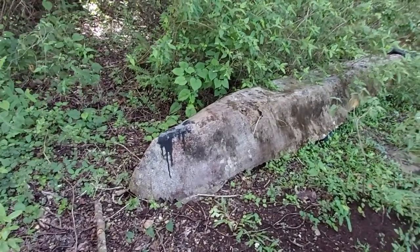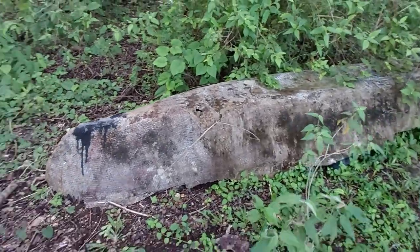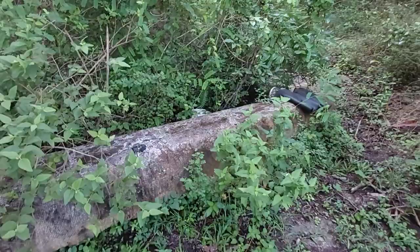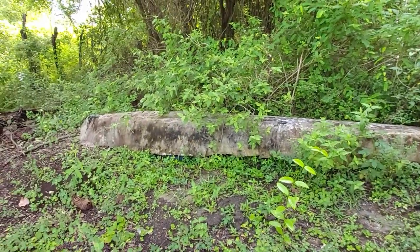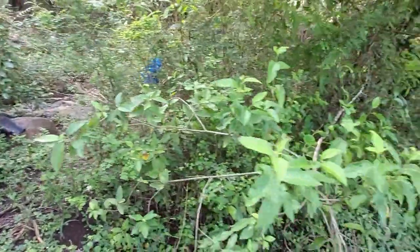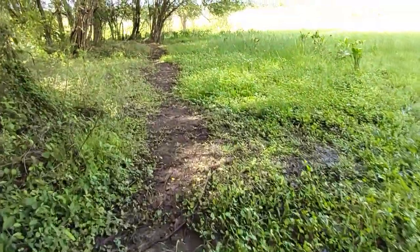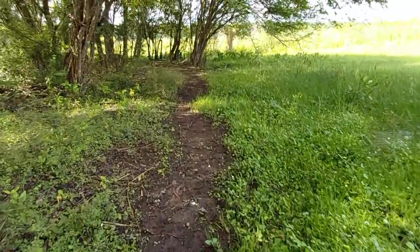So this right here is an old canoe. People used to take them canoe and go river and stuff, you know. So this is an old canoe. So we're getting a lot of rain in Jamaica and stuff, a lot of rain.